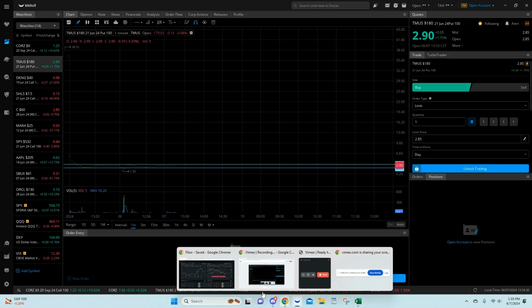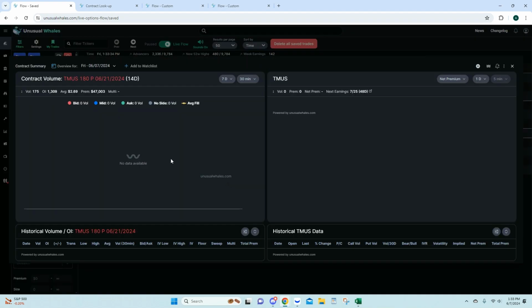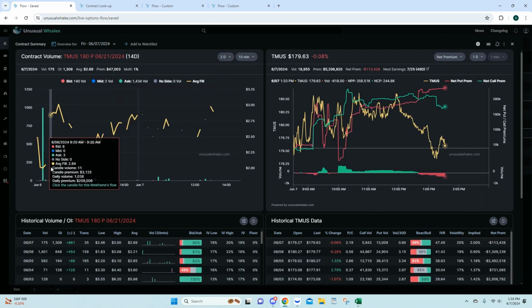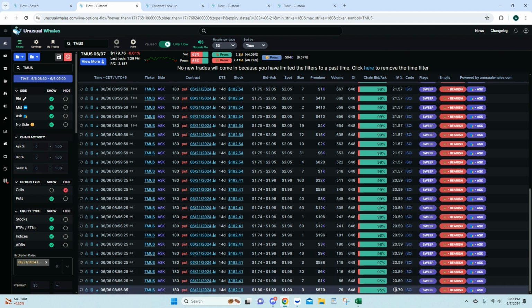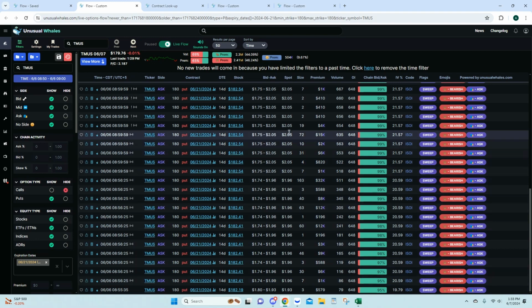TMUS, this was a public free idea that I posted as well. So I'm just going to kind of show the contract on this one. This one moved again pretty quick. So here is your whale entry at 2, running about 298. Again, looking at the flow, this was almost perfect to a T of what I like to see. You have IV increasing all the way up. Spot price increasing all the way up. So pretty big bid ask here. So this whale was being aggressive here, and obviously that spot price increasing is a good sign.